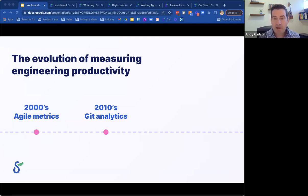So the important thing to note here is that neither of these attempts to quantify engineering productivity were based on any peer-reviewed or scientifically proven research. In other words, there's never been a correlation between velocity and business performance, or code churn and business performance. And what's worse is that using those metrics actually can indirectly harm the engineering organization. Developers get skeptical about people spying on them, and sometimes they'll leave if they feel micromanaged or unfairly compared to their peers.